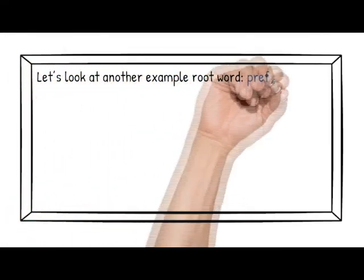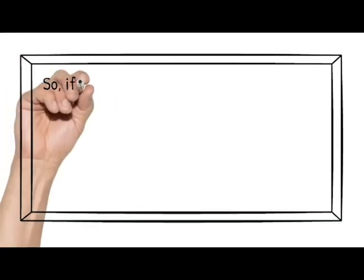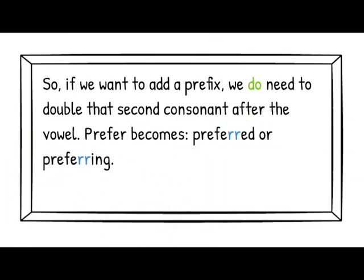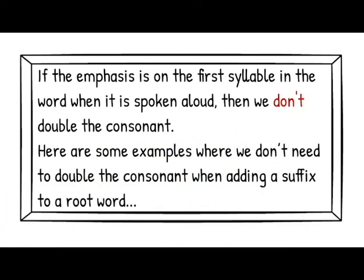Let's look at another example root word, prefer. When we say this word out loud, we notice it has 2 syllables, prefer. The emphasis when we say this word out loud is on the second sound, fer. So if we want to add a suffix, we need to double that second consonant after the vowel. Prefer becomes preferred or preferring. If the emphasis is on the first syllable in the word, there is no need to double the consonant.